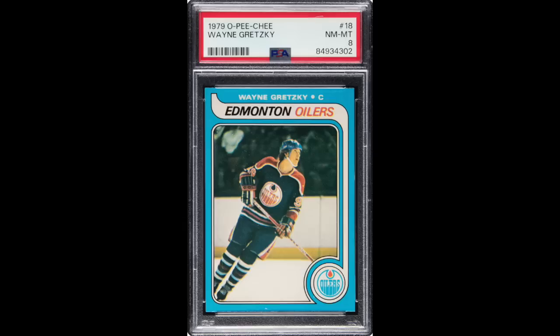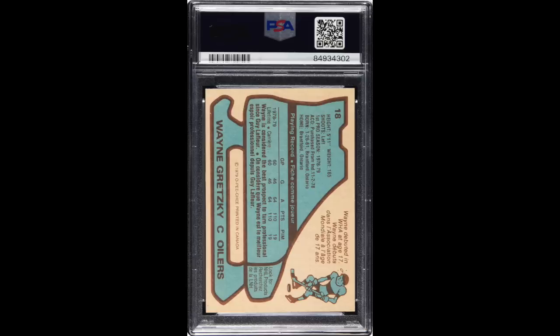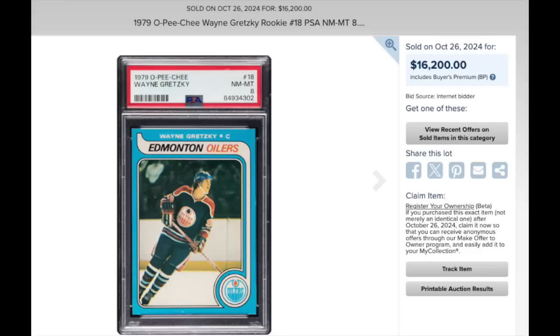Dropping the puck at number 10, 1979 O-Pee-Chee number 18, Wayne Gretzky rookie, the most iconic hockey card of them all. Graded a PSA near mint 8, and looks like a very, very sharp 8. Nothing really to point to. The front looks really clean everywhere you look, as does the back. I'm sure there's some very minor issues which drop it down to an 8. Sold for $16,200. That includes the buyer's premium.